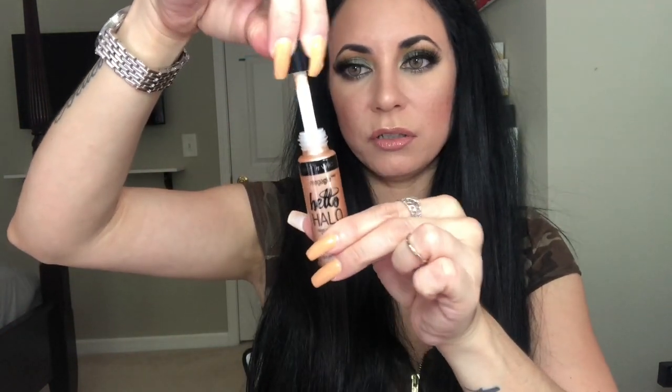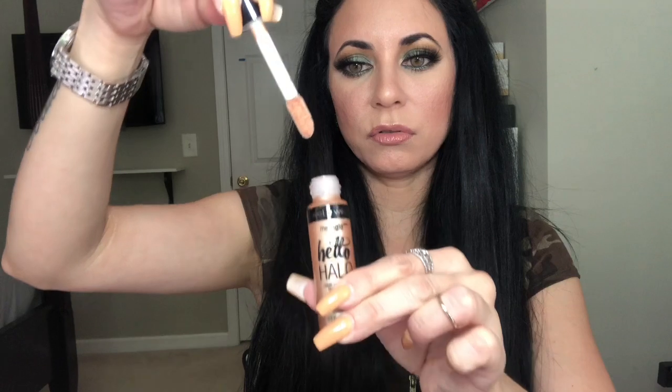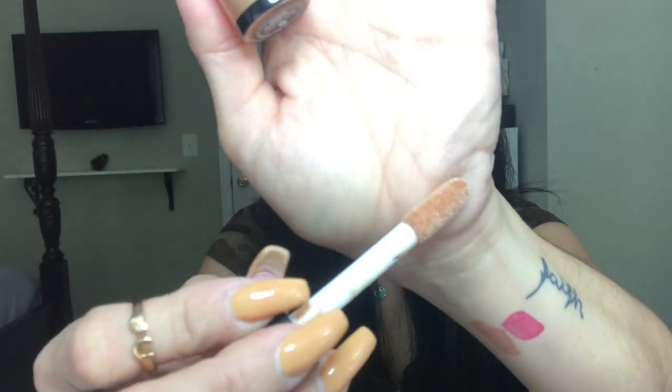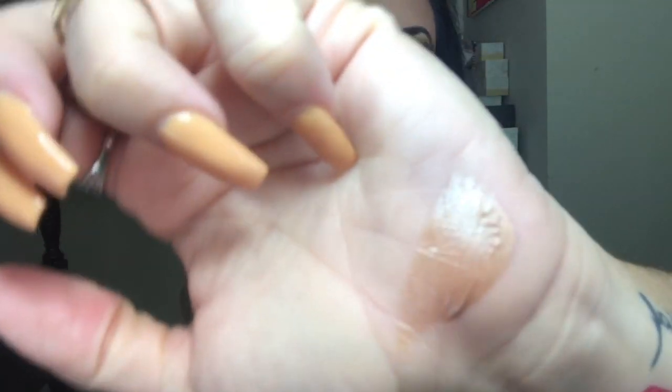And I got this in work. Open this. What is this? Oh, it has a little, oh cool, I didn't have a clue. That is that. Let's swatch this. Can you guys see? Oh, that's nice. Let's see. Ooh, that's a highlighter.